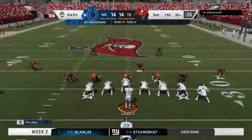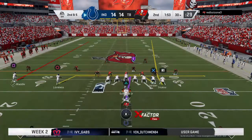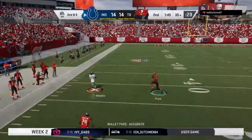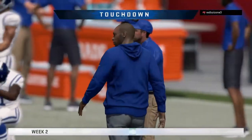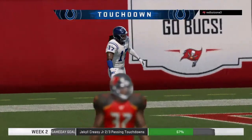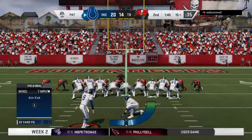Ball on the 30. They'll come up with a 2nd and 5. Bravo. 50, Mike, 50, Mike, 50. Snap. 2nd and 5. Looking left sideline. It's complete. Touchdown, Indianapolis. A big play there. His first touchdown of the new season. And the Colts have taken the lead.